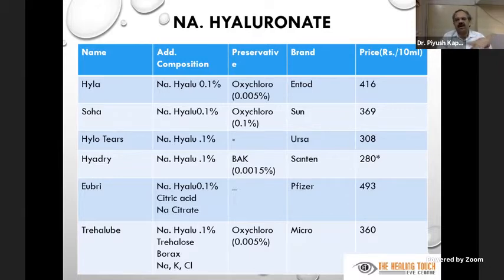And yes, cost is a factor, but I have put cost or the affordability last, after choosing the composition and the preservative in the drug.